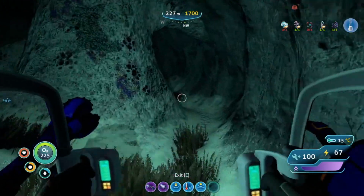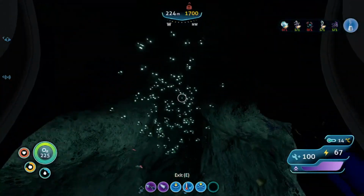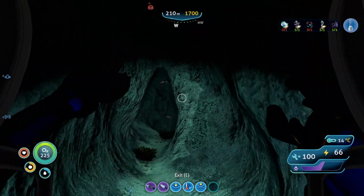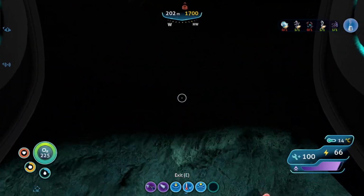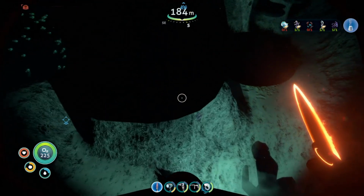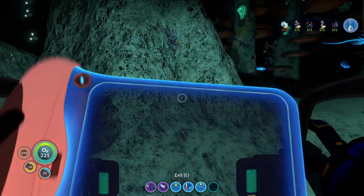Yeah. Which is where I would get the fungal sample. Up. Nope. These are caves. I can barely see. Oh, up. Okay, let's. Fungal sample. Okay.